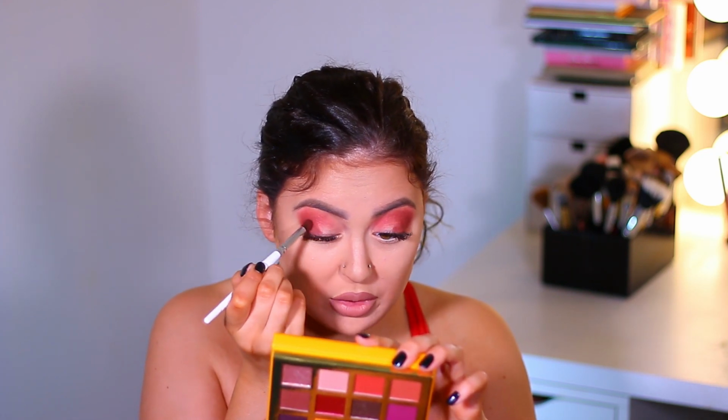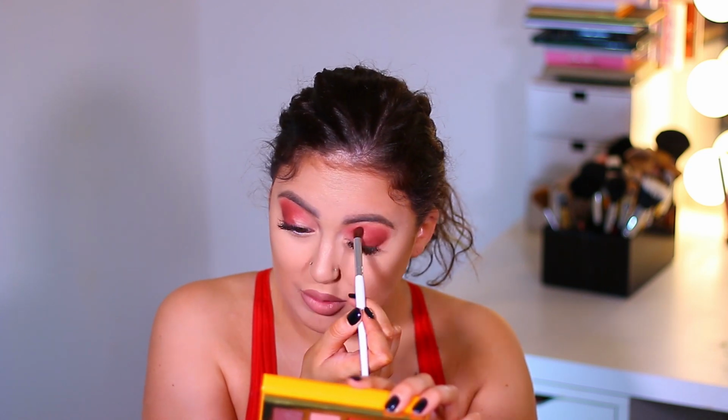Very powdery, and because it's a darker shade, you just have to be a little bit more careful with it. Because the powder is very soft and easy to spread, which sometimes means it can get all over the place if you don't use a steady hand. So just be careful. Very nice.